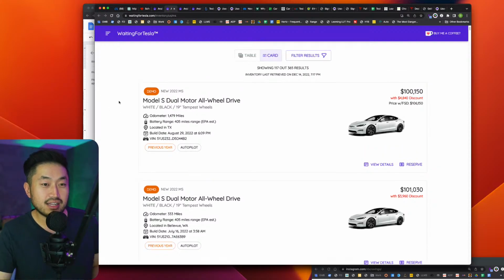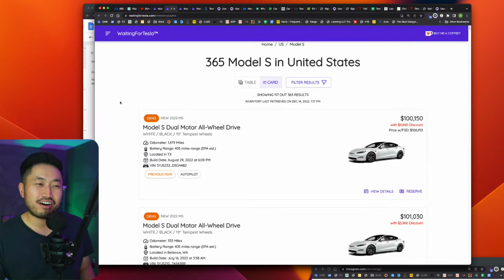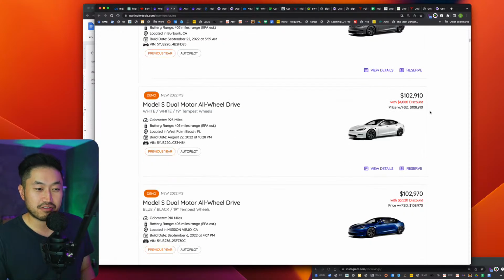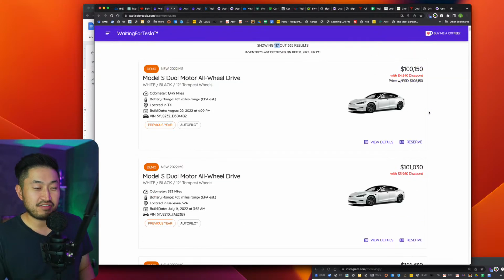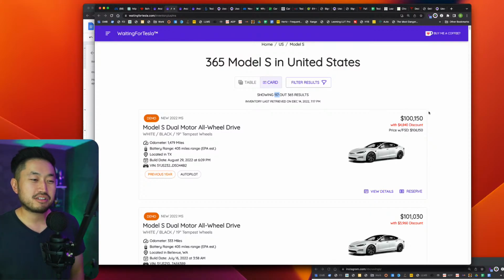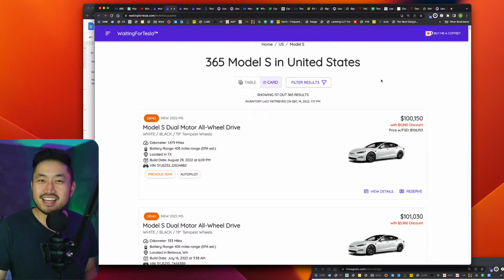But you can see right here, almost half, I guess a little less than half, maybe a third of all Model S's for sale, 117 to be exact, have some sort of discount. And they are all over the place: California, Florida, California again, Missouri. So if you're looking for a Model S, here it is. You can get one right away, brand new, put your name on it, be the first registered owner of the vehicle, and get yourself a brand new Model S with a full 4-year, 50,000 mile warranty.